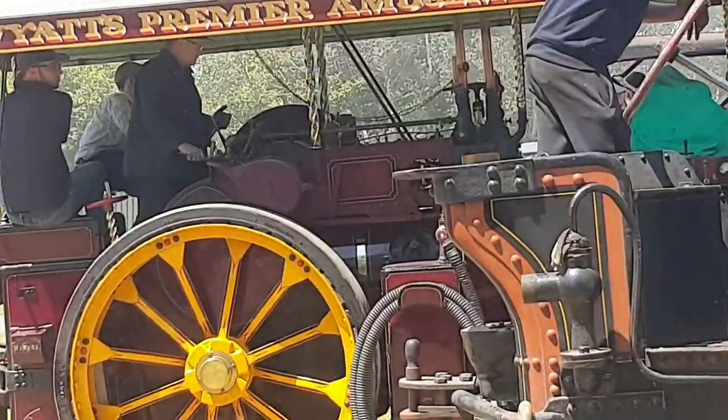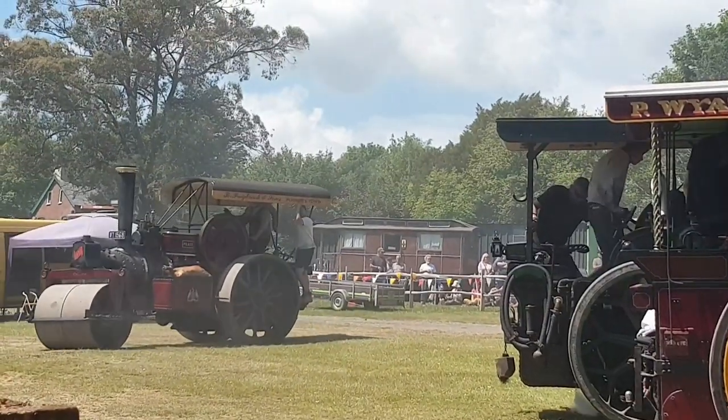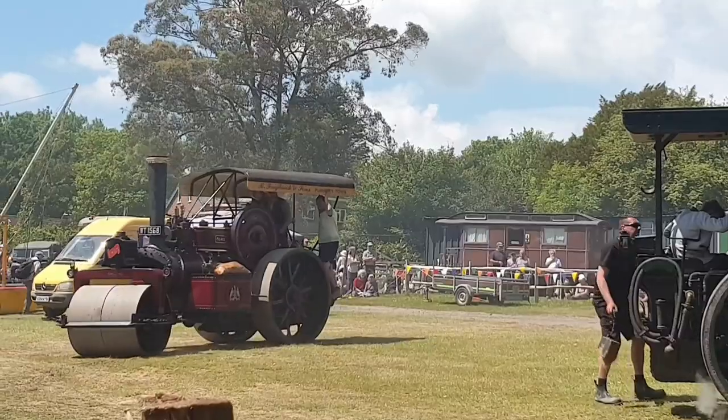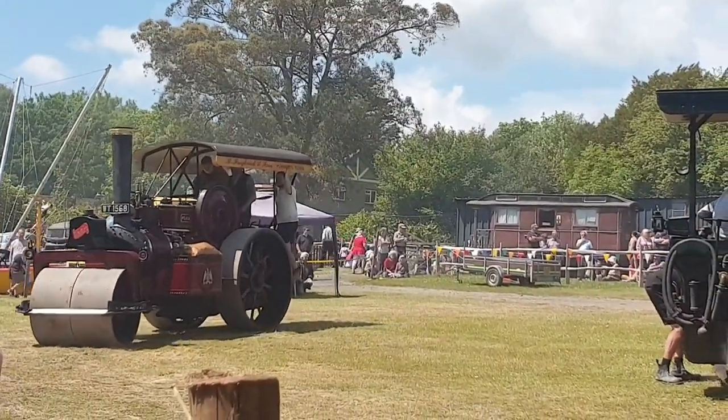It's got a lot of history behind it, that little Wallis. That's what they were used for. A few did go abroad for hauling the big guns, but not many, because they weren't so good at getting stuck in that awful mud in Flanders. But they were useful over here.